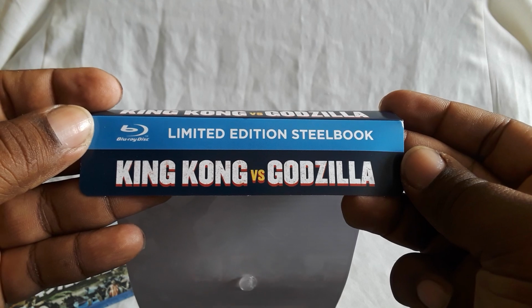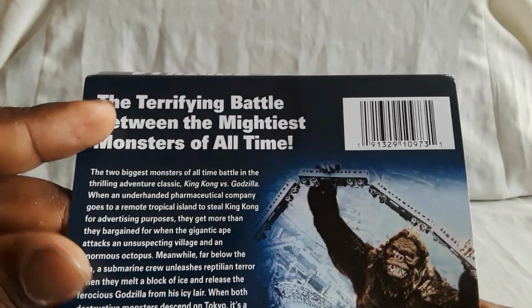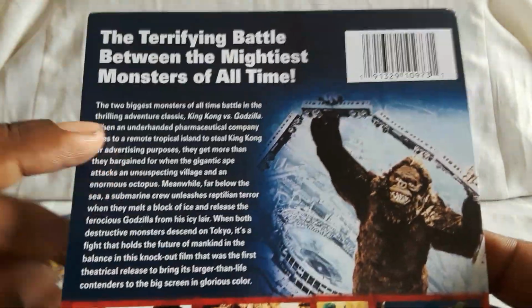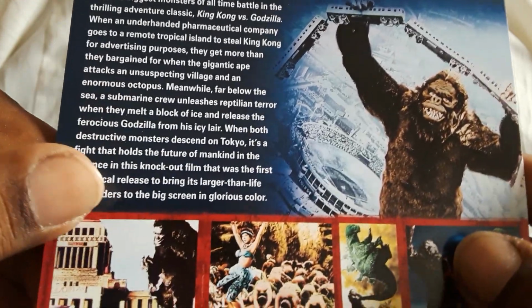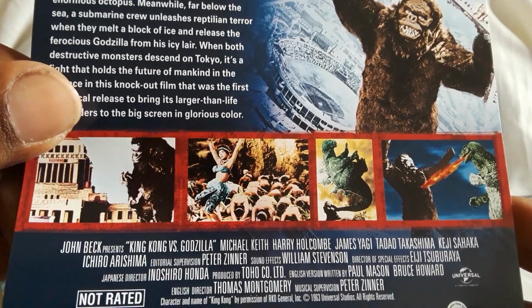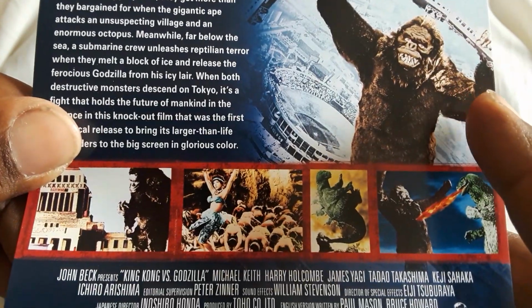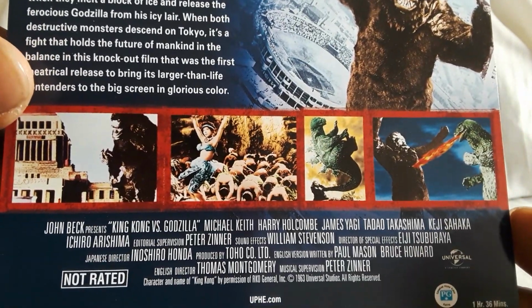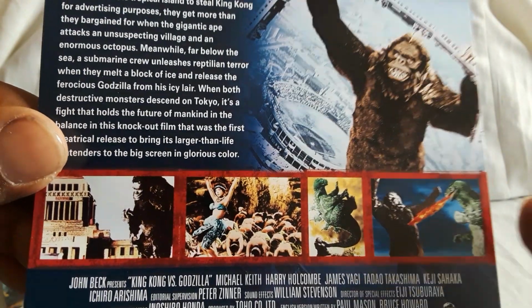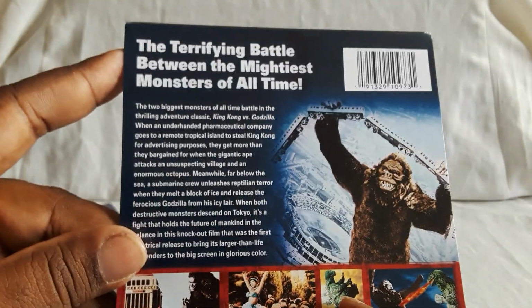And here is your backing, limited edition steelbook. King Kong vs. Godzilla. Here's your back. The terrifying battle between the mightiest monsters of all time. Yeah, this was a huge, huge deal. And there's also something with this where, the ending that I remember, to my knowledge, is that I think Kong won, because I remember him coming out of the water. There's the screenshots. But then I believe there was another one where Godzilla won, or that it was a tie. Yeah, there was something with that I vaguely recall years later.